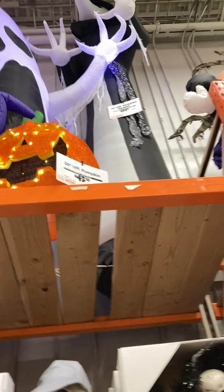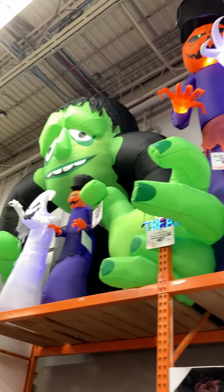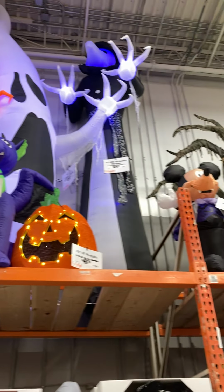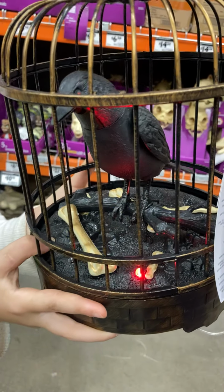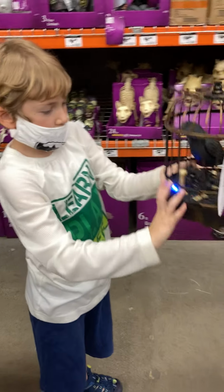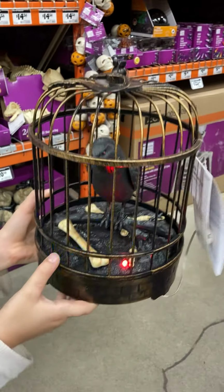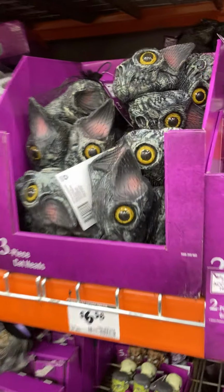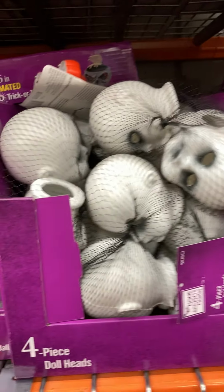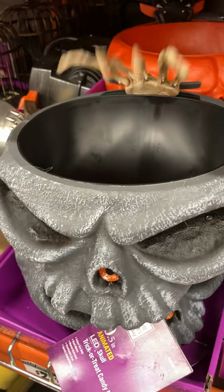And look at all those inflatables. The Plague Doctor. They have a Plague Doctor inflatable. Oh, they have this. Talking raven. Yeah, with bones. I'm gonna turn it on. Button. That's $21. Yep. They have cat heads, baby heads. And this is a skull. The candy bowl. That one is $21. That's pretty cool.